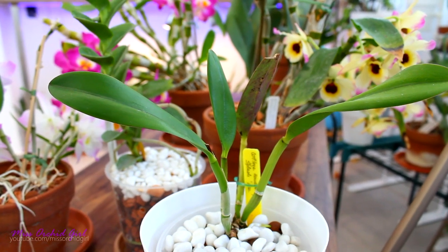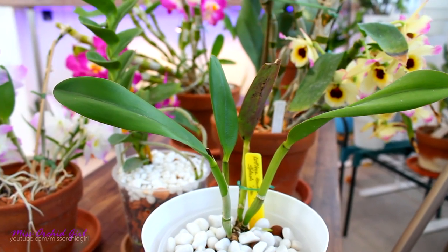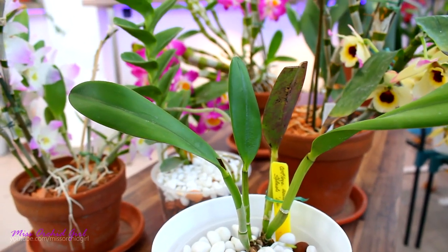This is a hardy orchid, blooms very, very vigorously, and if it's not stressed, it will not skip any year, and it really doesn't need a lot of light to do so. Not to mention, it has a much more pleasant color now that she's residing in such a fully bright location.